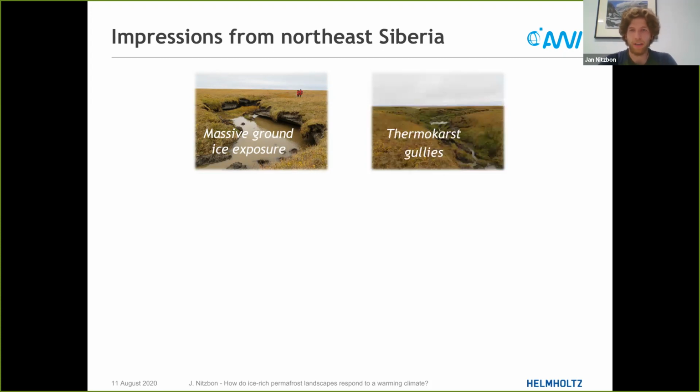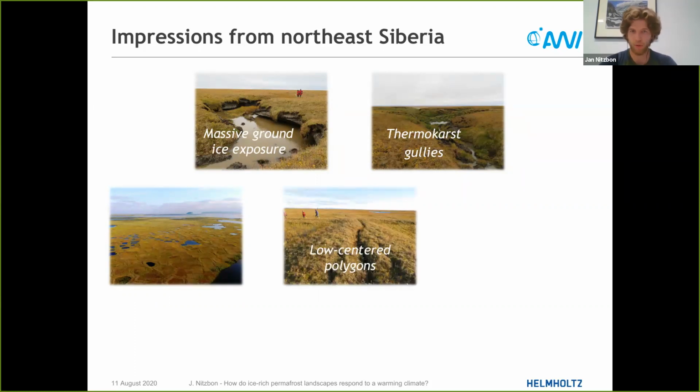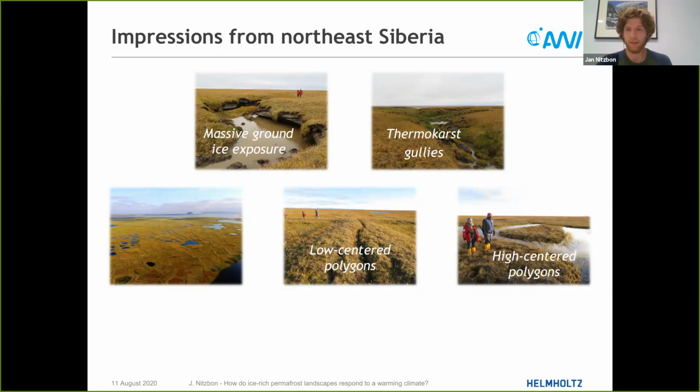You have a lot of local degradation features related to the ground ice, like these thermokarst gullies. And you also have in these lowlands these typical polygonal tundra landscapes, ice wedge polygons of different types. I guess, because you're interested in permafrost, you're familiar with ice wedge polygons. We have these low-centered polygons, which are actively accumulating ground ice in the cracks between the polygons in the form of ice wedges. But in these landscapes we also have so-called high-centered polygons, and these are showing signs of permafrost degradation, like standing water in the troughs between the polygons.